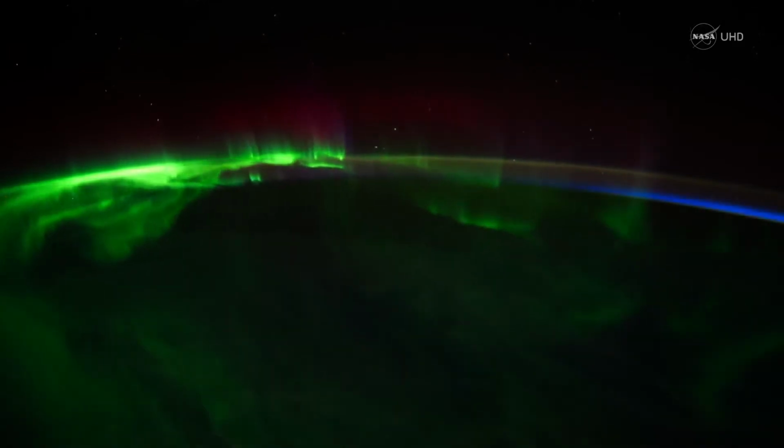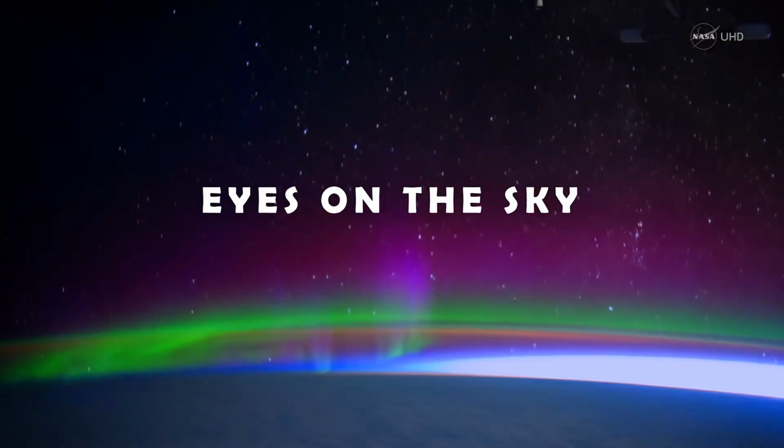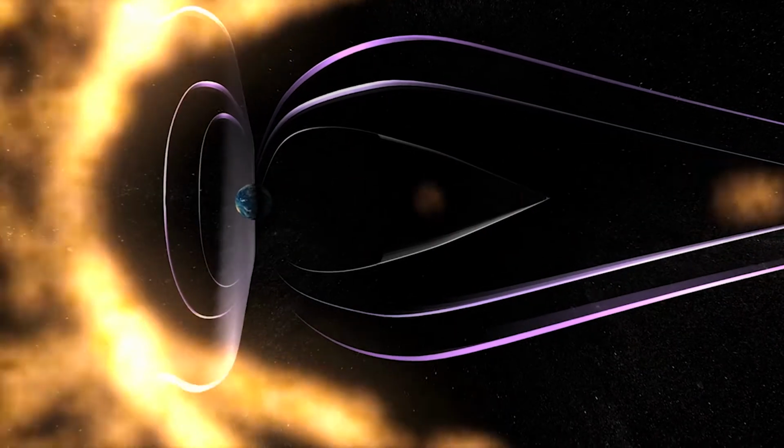So the Northern Lights were supposed to happen this past weekend, but it didn't pan out. So let's see why, in this week's Eyes on the Sky. To get the Northern Lights, you need charged particles blasting from the sun and hitting the Earth's magnetosphere.